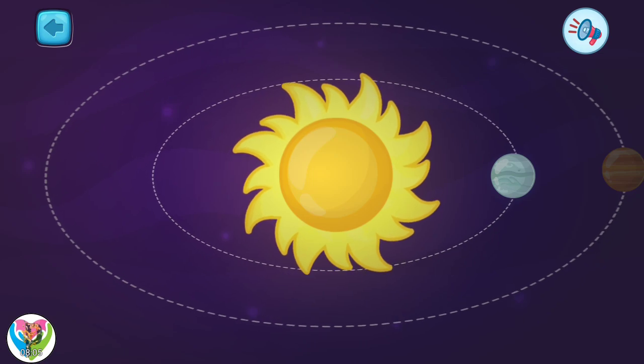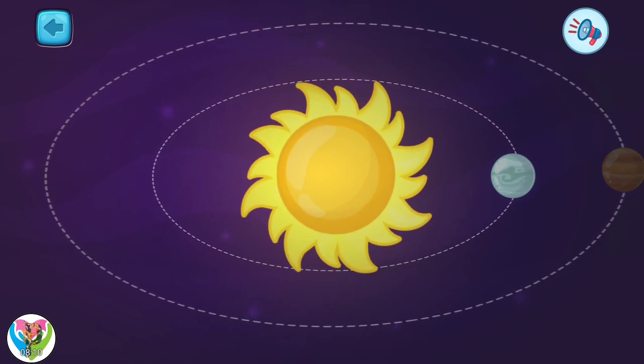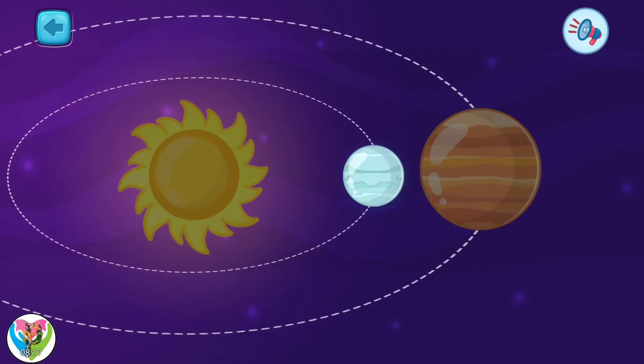This is the Sun. The Sun is a star and the center of our solar system. All other planets revolve around it. Only one left. Pick it.